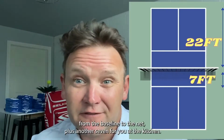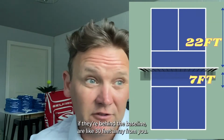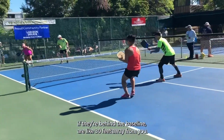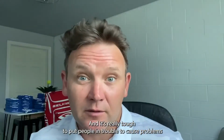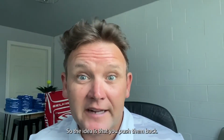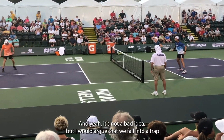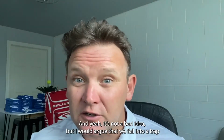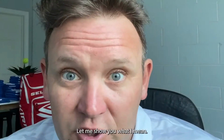It's 22 feet from the baseline to the net, plus another 7 for you at the kitchen. That means your opponents, if they're behind the baseline, are like 30 feet away from you. And it's really tough to put people in trouble, to cause problems for them from 30 plus feet away. So the idea is that you push them back, they can't do much damage. And yeah, it's not a bad idea. But I would argue that we fall into a trap if we always think, got him back, keep him back. Let me show you what I mean.